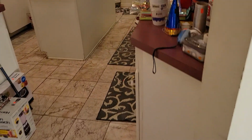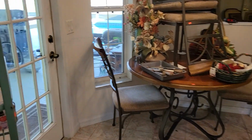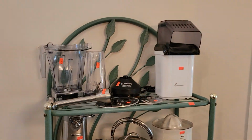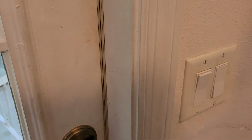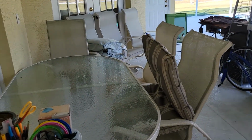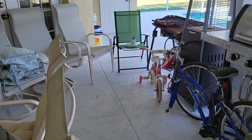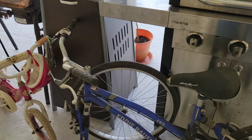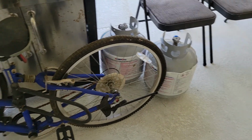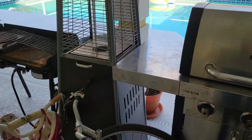All right, guys, we're going to now take you through. Well, let's skip the kitchen. We'll do the kitchen last. Okay, I'm going to come over here. Nice little rack here with lots of goods on it. I'm going to open up the back door and get us out on the back porch. There we go. Nice patio set. Couple little bicycles. That one needs the front tire put back on, but I couldn't find the bolts to do it. Nice little gas grill, gas heater.